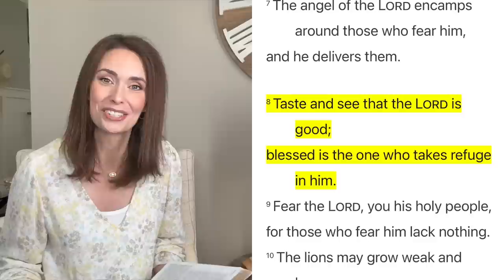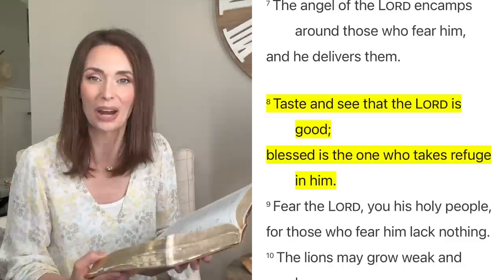Now, before we go, let's go ahead, grab our Bibles, and I'll share with you today's Bible verse, which comes from Psalm 34, verse 8. Taste and see that the Lord is good. Blessed is the man who takes refuge in him.